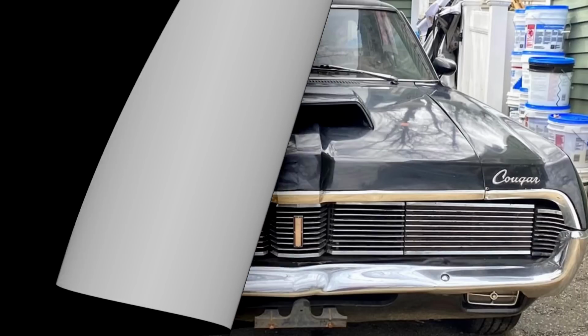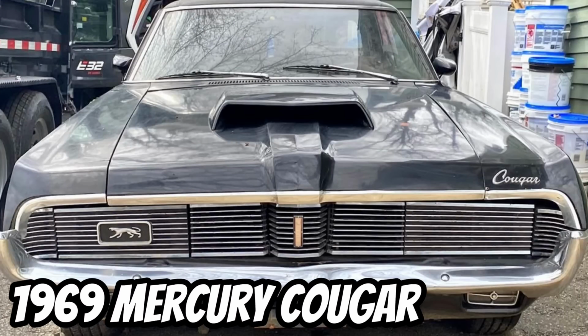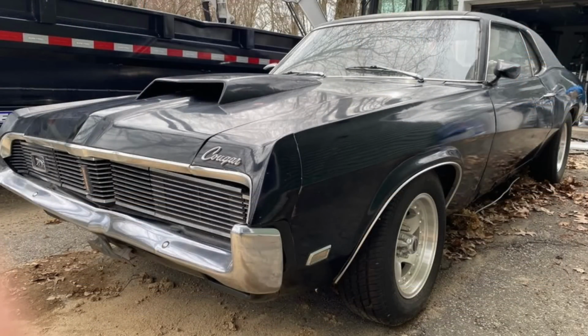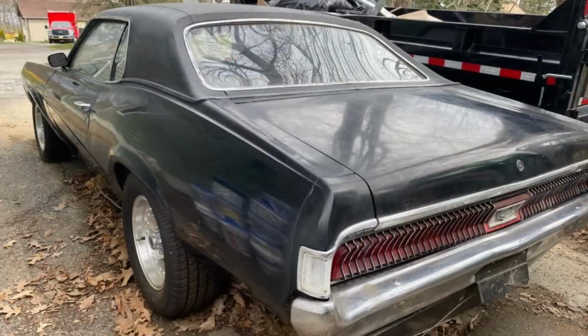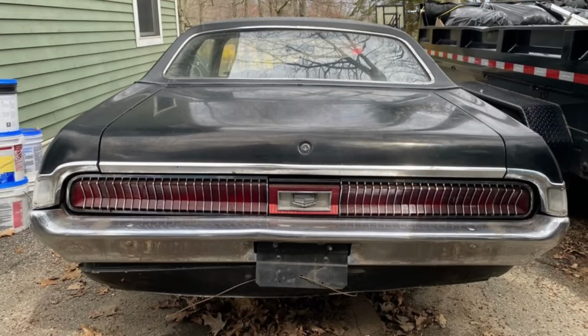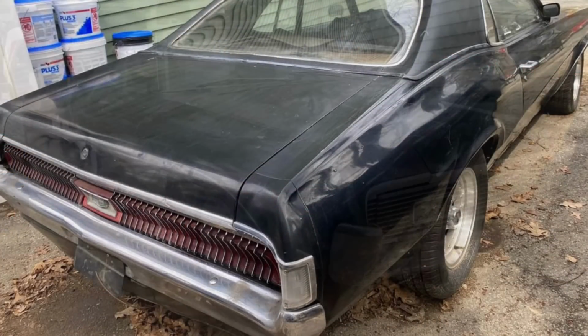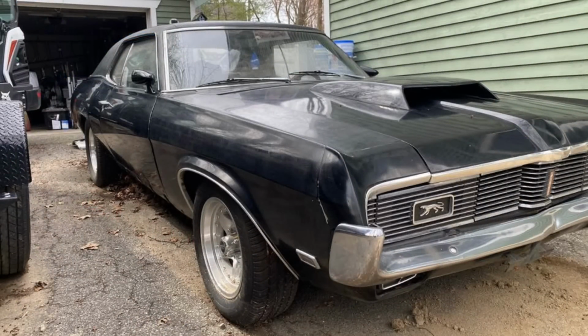Number 9. 1969 Mercury Cougar, price $7,200. With a 4-speed automatic transmission, it has a clean interior with a well-maintained dashboard and a smoothly running 351 Windsor engine. The car features a welded 4-point roll cage, newer tires and wheels, as well as new exhaust, gas tank, and filler neck. Additionally, it has new braided wire throttle and transmission kickdown cables, showcasing a mix of new and original parts, ensuring well-maintained condition without rust and a solid body.